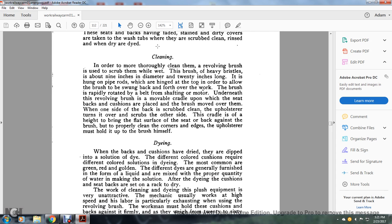Cleaning: in order to more thoroughly clean them, a revolving brush is used to scrub them while wet. The brush has heavy bristles, about 9 inches in diameter and 20 inches long, and is hung on pipe rods which are hinged at the top to allow the brush to swing back and forth over the work. The brush is rapidly rotated by a belt with a shafting and motor underneath.